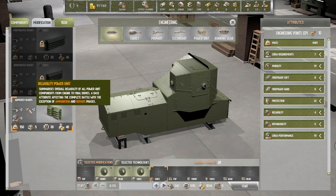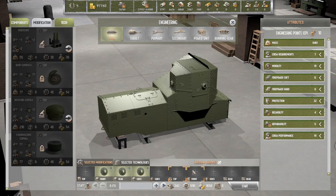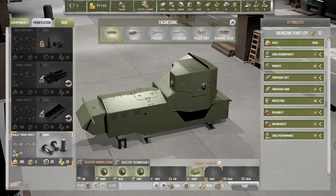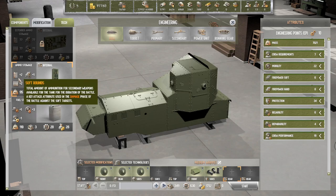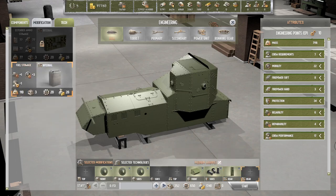Minus 2 hull side width, reliability of the power unit is plus 2, crew comfort. Range plus 3, hull front angle plus 2, minus 2 crew safety. It's heavy, but we'll take it. Bulletproof rivets. I suppose. And that thing is heavy. Ammo stowage. That seems really good, doesn't it? And fuel storage, plus 3 range, plus 1 transportability, 7,226.